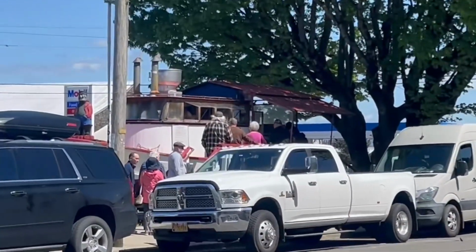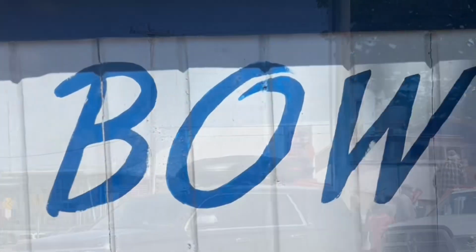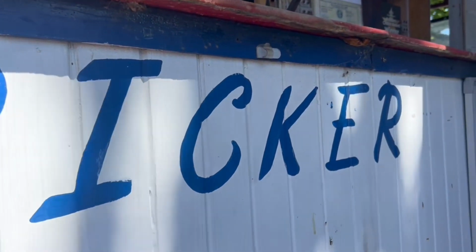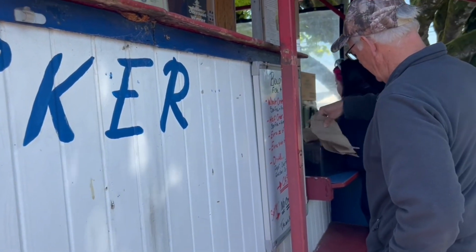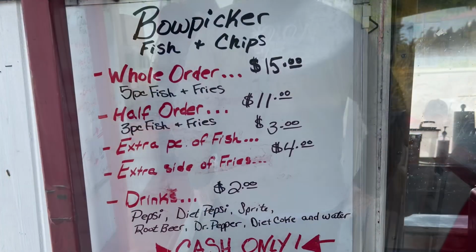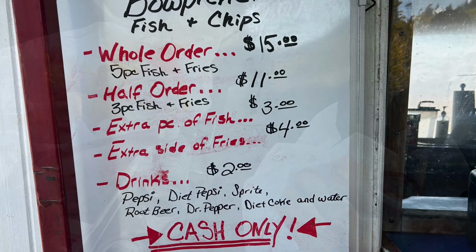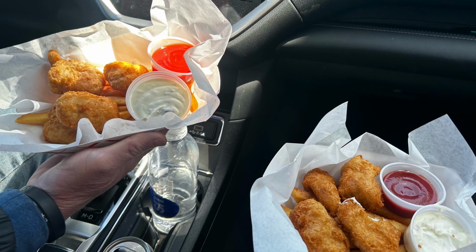So next up, it was time for lunch, and we'd heard if you're ever in Astoria, to make a stop at the Bow Picker. It only serves fish and chips, and it's cash only, and the lines can get long, but we were really lucky because our wait time from start to finish was only 10 minutes. The food was delicious, and there isn't any seating, so you either have to eat in your car or just sit on the sidewalk somewhere.